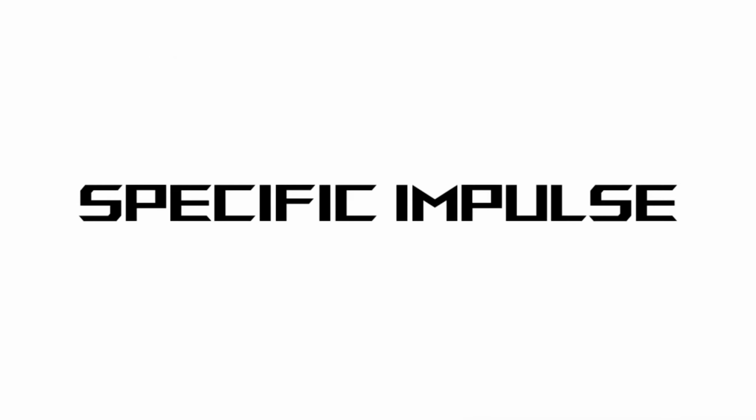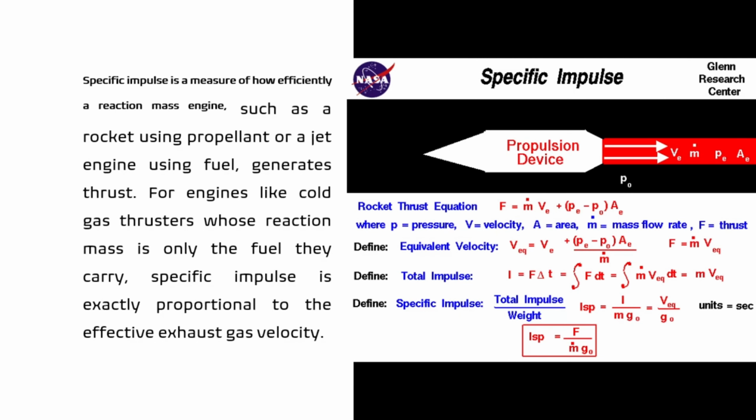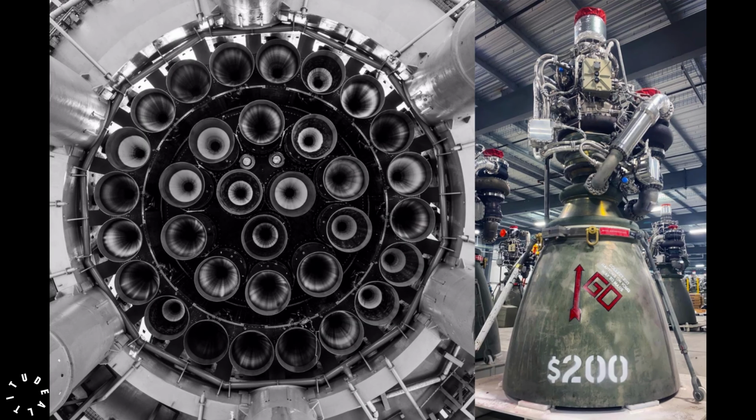Specific impulse is a measure of how efficiently a reaction mass engine, such as a rocket using propellant or a jet engine using fuel, generates thrust. For engines like cold gas thrusters, whose reaction mass is only the fuel they carry, specific impulse is exactly proportional to the effective exhaust gas velocity.